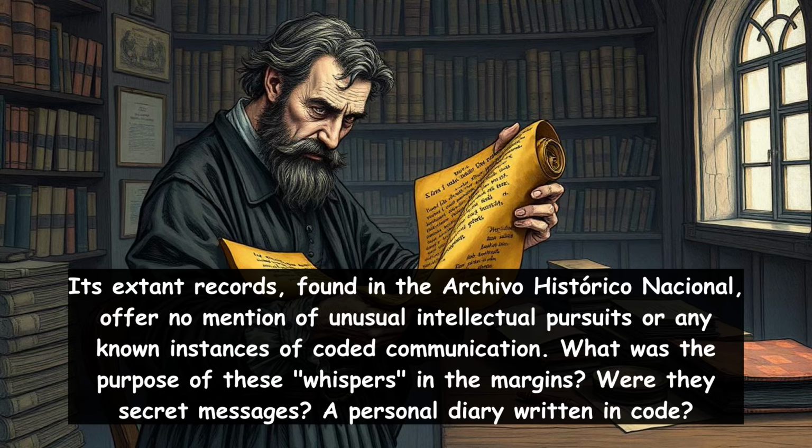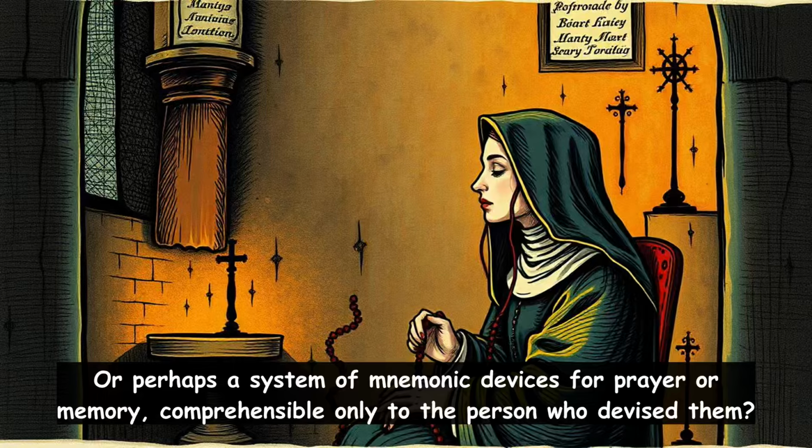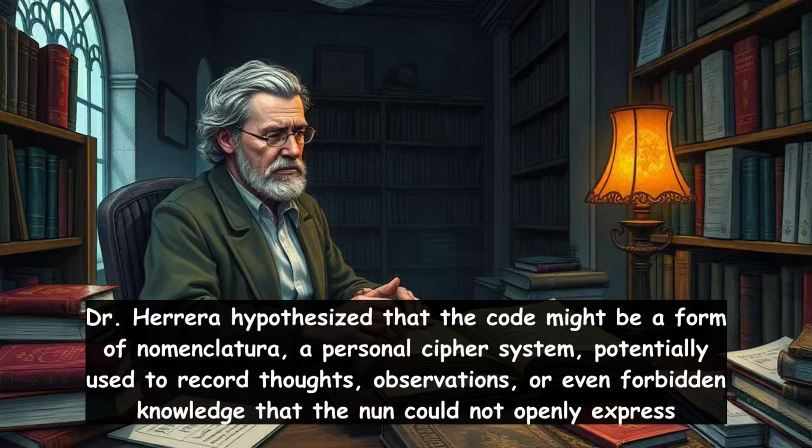Were they secret messages? Or perhaps a system of mnemonic devices for prayer or memory, comprehensible only to the person who devised them? Dr.